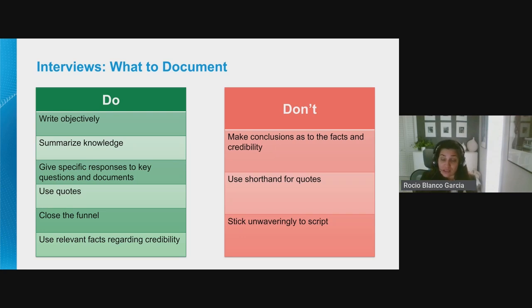If you're going to summarize knowledge, that knowledge, again, cannot be infused with your own thoughts as an investigator on the situation. You want the person to give you specific responses to the key questions and to key documents. You don't want them to speculate, and you want to be persistent and patient in making sure that you get from them what you need. Again, you want to close the funnel. So when you start big, you're going to want to narrow that down to make sure that you pin them down. And you want to also take note of relevant facts regarding credibility.